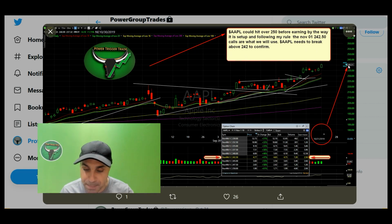Now, as you can see, on October the 21st, Apple closed at 240.51. All right, now see right over here where the arrows are. In case you don't see the arrows, go look at the arrows. Those are the November 01 242.5 calls. At the time on that day, they closed at $4.77.